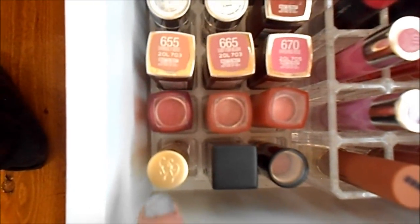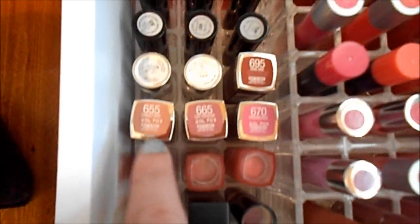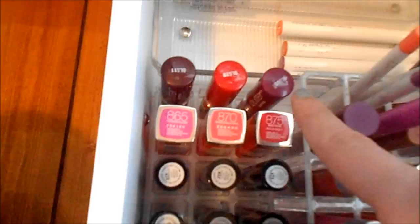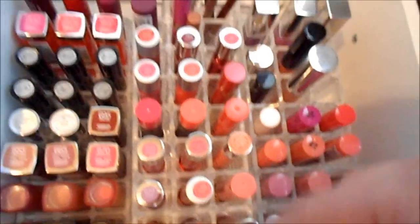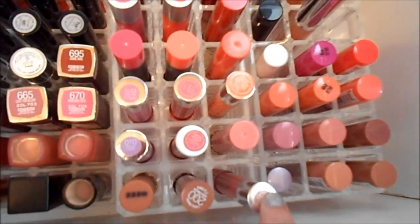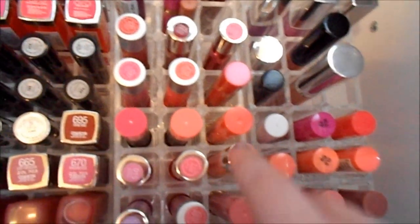So I have a Too Faced La Creme, a NARS Audacious, a Revlon Super Lustrous, some Revlon lip butters, the Maybelline Creamy Mattes, Stila Color Balms, MAC Sheen Supremes, Maybelline Vivids, and the NYX Butter Lipsticks. This middle section here, I actually have it organized by color, and these are my jumbo lip crayons. So I have some Tarte Lip Surgeons, a L'Oreal Glossy Balm, Revlon Just Bitten Kissable Balm Stains. I have some Revlon Matte Balms.